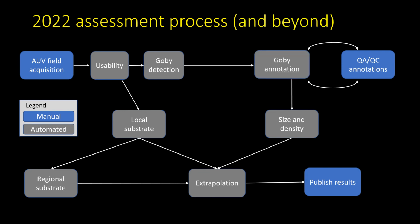Looking forward, the 2022 assessment plan is to automate usability and goby detection, and to use all of the labeled images from both years, 2020 and 2021, to train the computer to efficiently discriminate the outline of the fish and automate the annotation process. This will save both money and time, and there will still have to be a manual QA/QC, but once all of these steps are automated, we have essentially a pipeline to go from field acquisition through published results in a relatively brief amount of time.